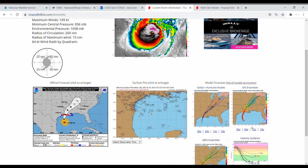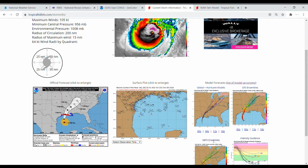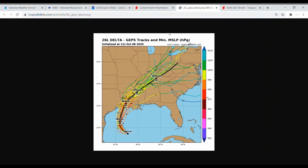So GFS ensembles kind of showing that general trend. This is kind of showing it kind of moving east to move back north. A little shift in the track there. GEPS kind of showing something similar there as well.